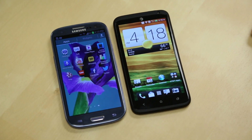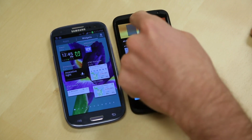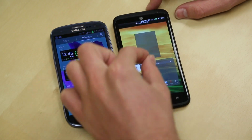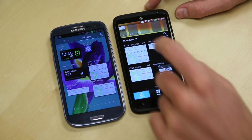But what I really like in applications, widgets over here. We'll take a look at the widgets on this device, and then just press and hold the One X Plus to access those widgets. So out of the box, you get 3 home screens on the One X Plus. You have the ability to add 4 more to make 7, and we'll bring those in so you can see. And then we'll press and hold, and it'll bring up our widgets.